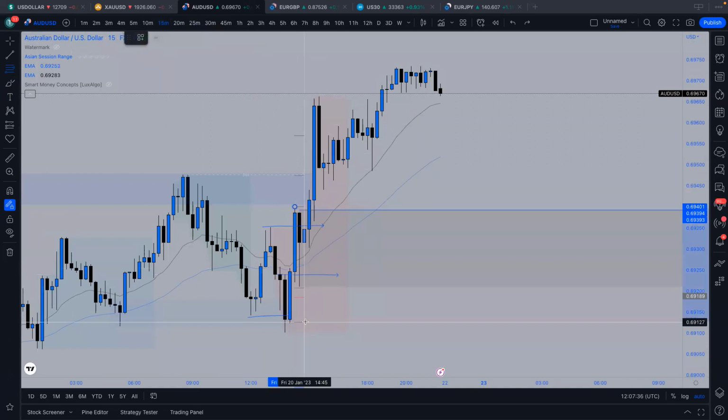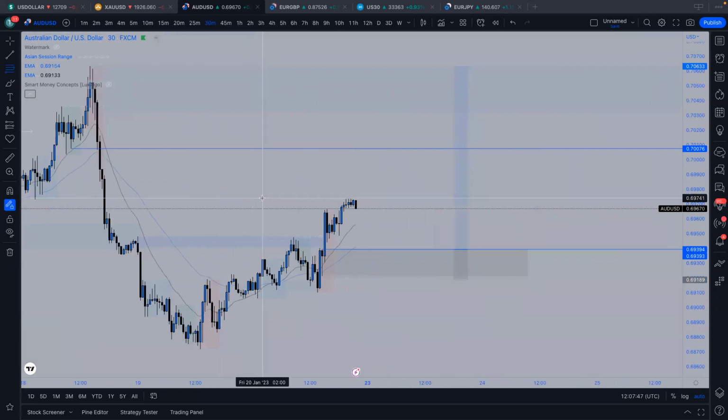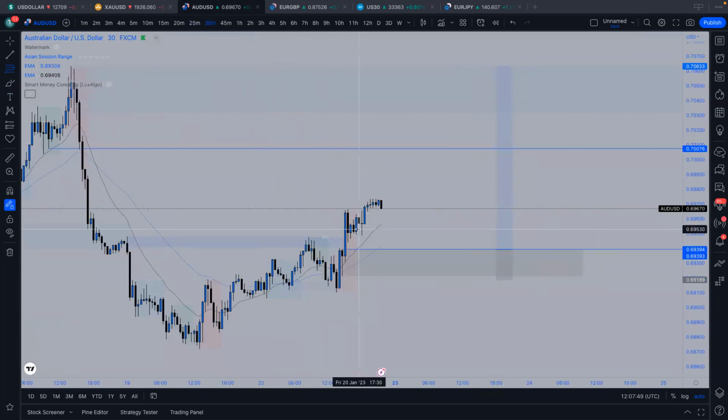This is probably around the 50% zone. Yeah, so you can see 50% is here. Price has just wicked down into the 50. And then we actually started pushing higher. I missed all of these, but now we've really confirmed this 30-minute break.